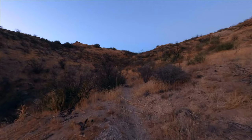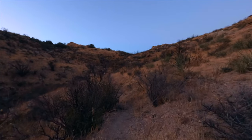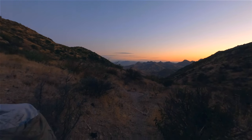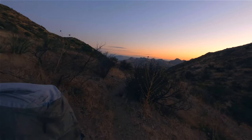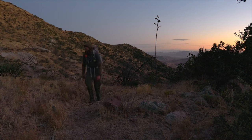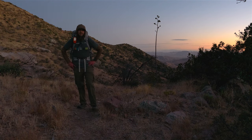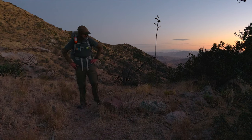Just got about 15 minutes left of the last light. I think I'm almost to the pass where we're gonna camp. All right, I've made it up to Tortilla Pass, so there's a campsite like right here. Man, it's late, it's cold. I'm ready for some food.